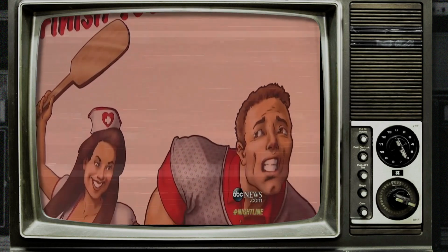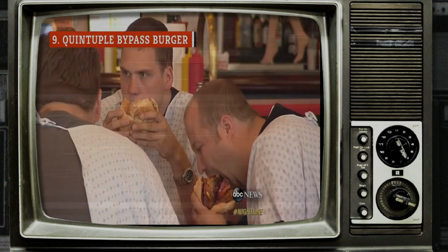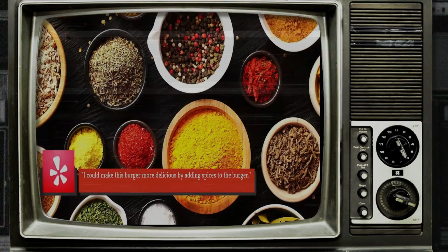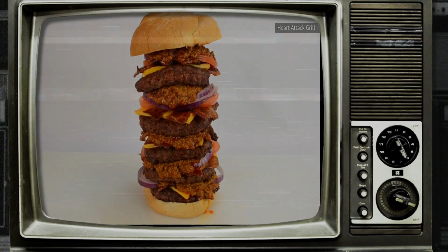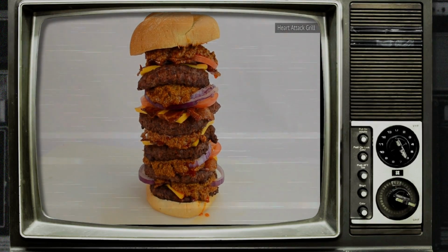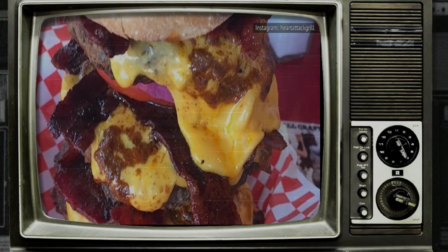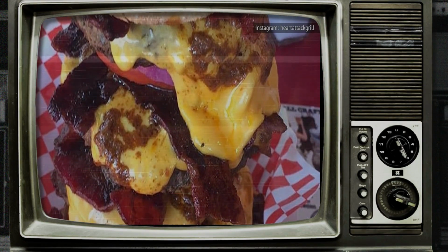There's no way you'd order this just for sheer enjoyment. A Yelp reviewer summed up the experience of eating any burger at the Heart Attack Grill in one sentence: I could make this burger more delicious by adding spices to the burger. The Yelp reviewer was describing the QUINTUPLE bypass burger, and it seems to be a universal thought that the burgers are missing a very important ingredient, flavor. The chili should add a kick, some interest, some sauciness, some flavor. But sadly, it does not.